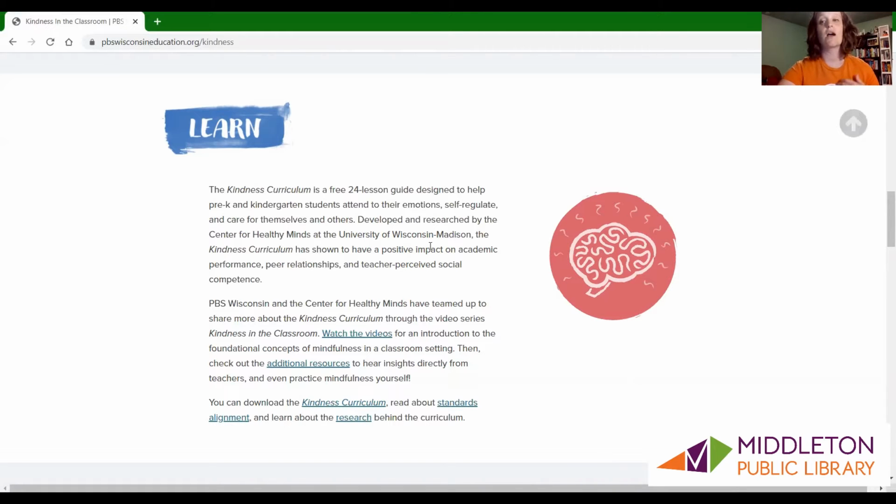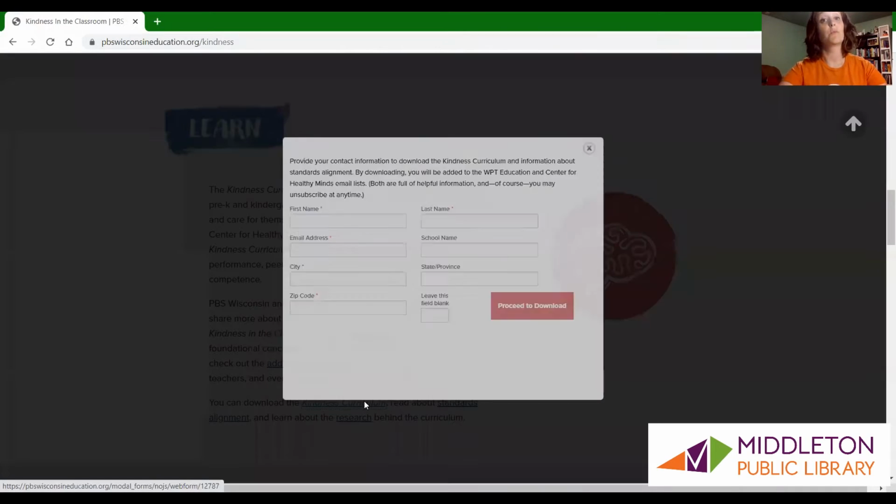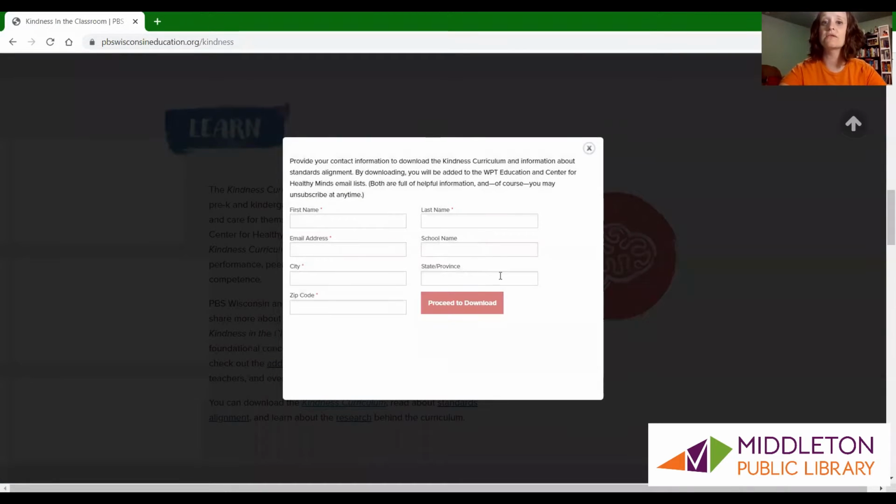So this gives you everything you need to teach this lesson, to work on kindness in your classroom, wherever your classroom might be. So you just have to give your information so you can download the curriculum. And I believe this is just for numbers purposes.